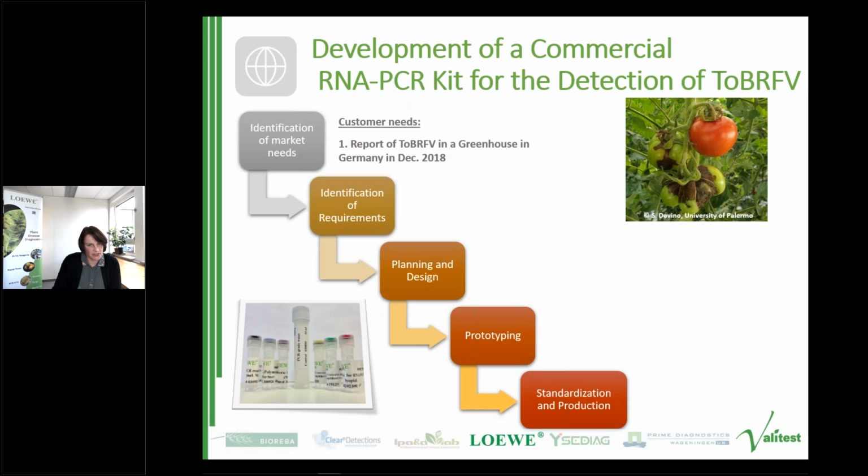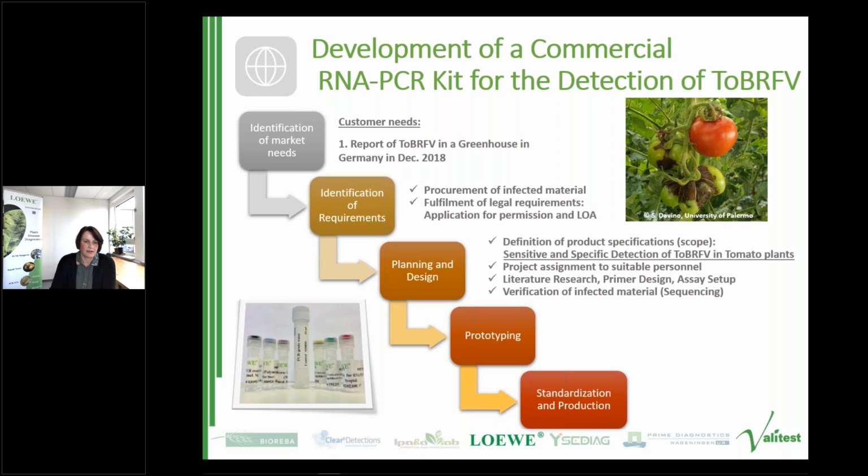So as serological tests for tobamoviruses are often not so specific, we decided to establish and develop an RNA PCR kit. So we had to first identify requirements by procuring infected material to check if we can receive it, if we need a permission for this emerging pest. Then we verified the infected material by sequencing so that we are on the correct starting point. We defined the scope of the product, sensitive and specific detection of tomato brown rugose fruit virus in tomato plants. We did project assignment to trained personnel, literature research, primer design, and the assay setup.